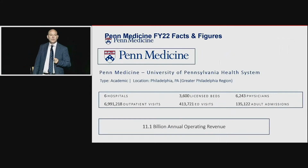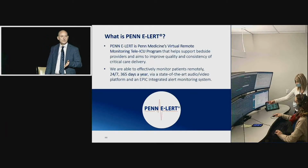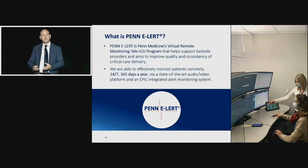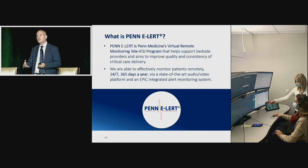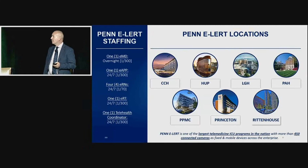So for those that don't know, Penn Medicine is a big academic health system based in Philadelphia. We've got 6 main hospitals. One of the terms I'll be using is Penn e-LERT. That's purely what we call our Tele ICU program. It's actually been around for about 25 years at Penn, and it's a 24/7 bedside support service. So it's an addition to the bedside provider. It's not replacing the bedside provider. But since I've been there, we've grown it from a very small system to basically the biggest academic Tele ICU platform in the country.